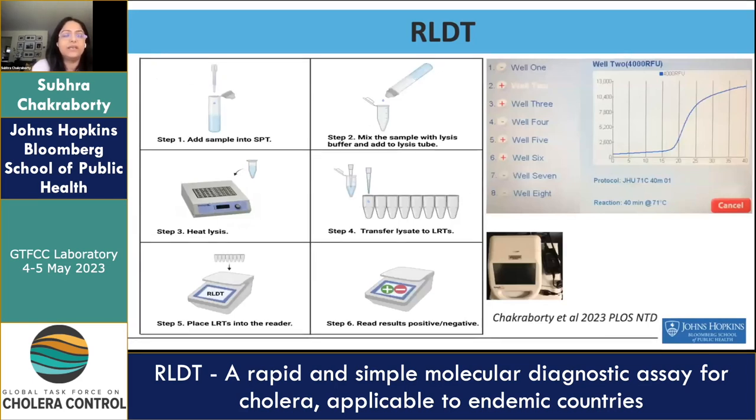It's a kit-based assay. In the kit, there is a sample preparation tube with the buffer, and you just add the stool and then hand mix it and squeeze the bottle to get the liquid out to the second tube, and you put it in the heat block for 5 minutes. So your sample preparation is done. And then you transfer this sample to the LRTs, the lyophilized reaction tubes. These are unique tubes in the sense that everything, including primer, dye, and all the reagents that are needed for this reaction, is already added and lyophilized. So the end user doesn't need to add any reagents. They will just add the sample.